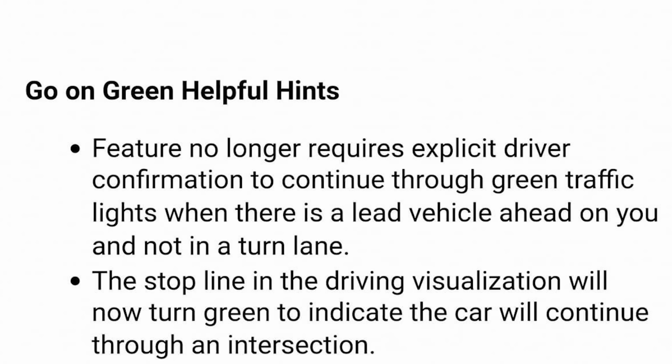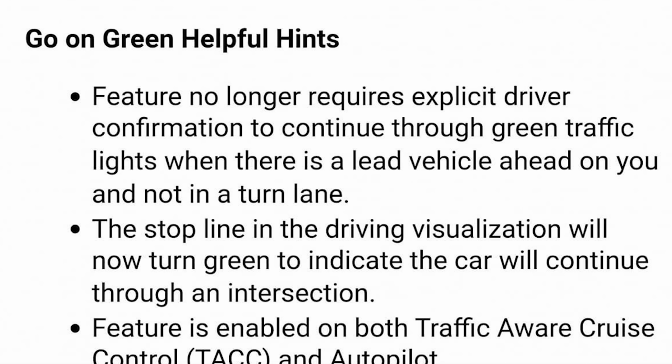And it does say down below, the stop line in the driving visualization will now turn green to indicate the car will continue through an intersection. This is great because it is kind of annoying, I say that with air quotes here, to have to confirm that it is a green light, because it says on the screen it's a green light, confirm, or it will say it's a red light and it's going to stop you. So this is just an awesome sign of that progression, which is actually really quick because this just came out in a recent update and now they're already able to have had enough data collected and now no longer require that confirmation. But this update has a lot in it.